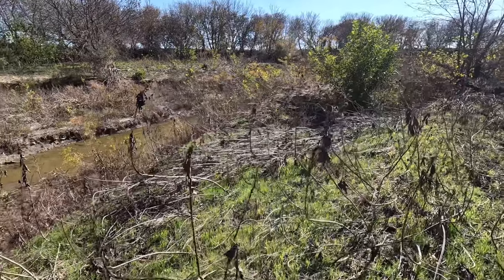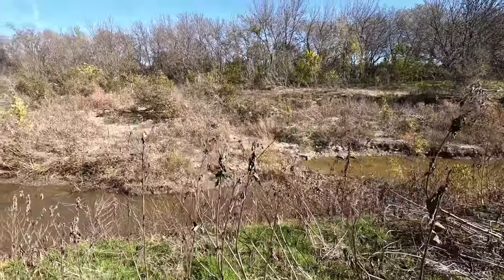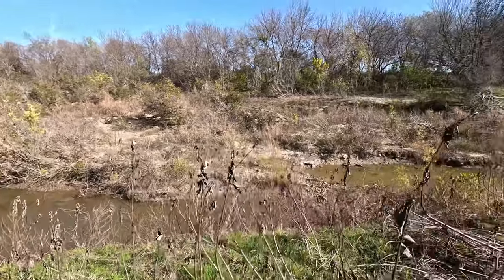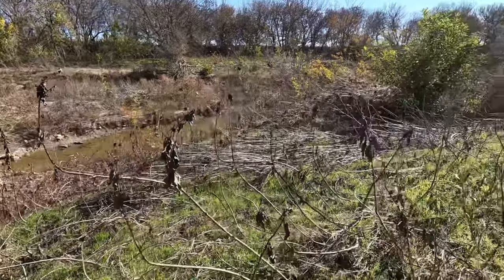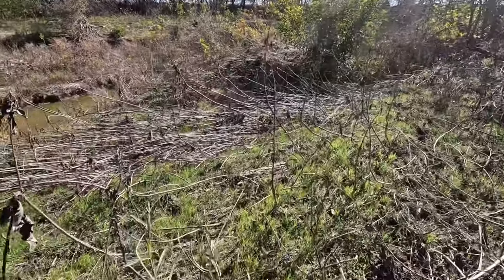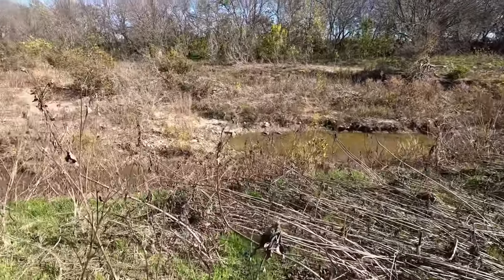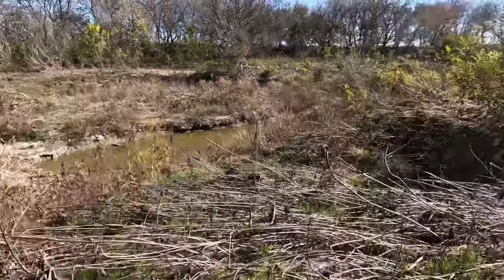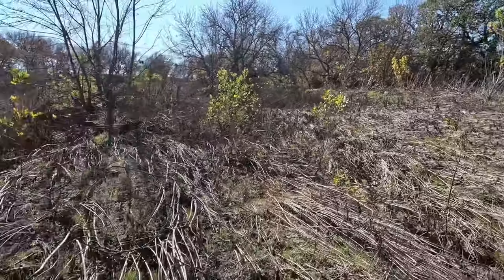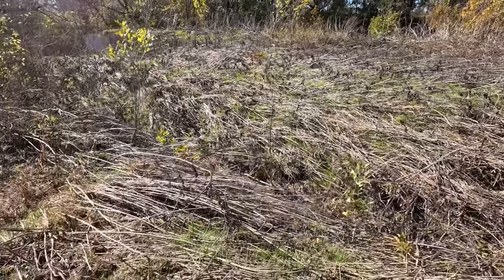Got up on this higher spot from where we were. We're down in all of that, looking around. All that gravel that's been pushed up out of the creek. And you can just see all this brush laid down from the water. I'm every bit of 6 feet from that. So the creek was up. That's good. See all that's just laid down in the water.